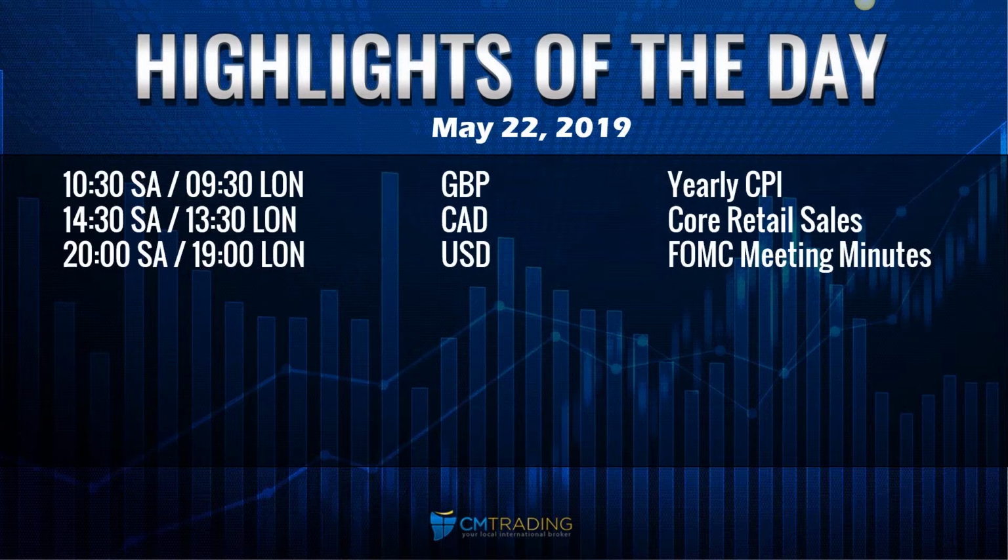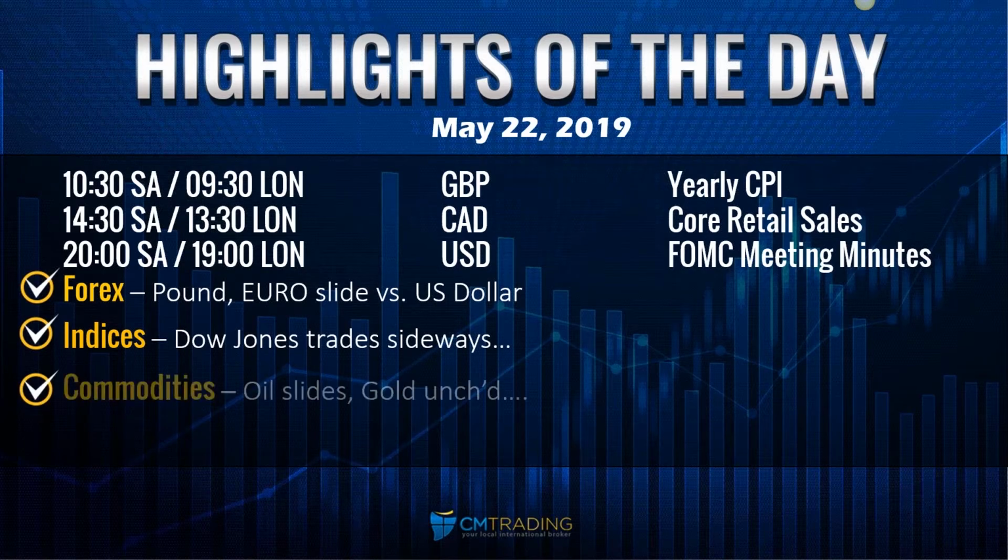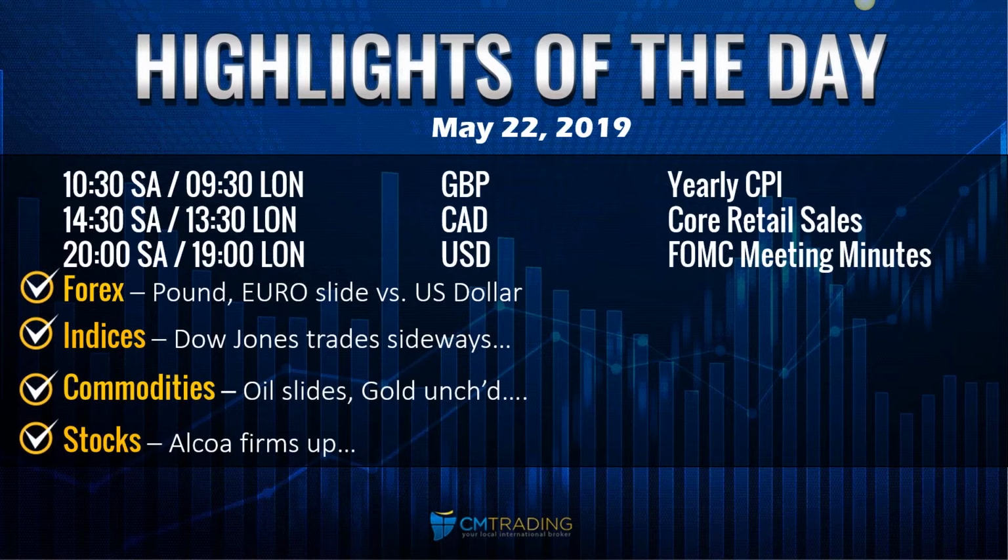So looking at the markets, looking at the Forex symbols, the pound and the euro are pretty much sliding versus the US dollar. We're going to take a look at that while the Aussie is holding its own. Now looking at the indices, Dow Jones trades pretty much sideways. Not much going on there, in anticipation probably for this FOMC. And commodities, oil slides, gold pretty much unchanged. And in terms of stocks, it looks like ALCOA is firming up. So that might indicate to us maybe that we've hit somewhat of a bottom, perhaps, as China and the United States kind of make amends with their treaties. But let's take a look at the markets and see what we can expect from today's trading.